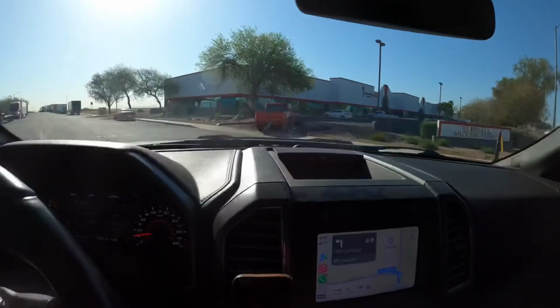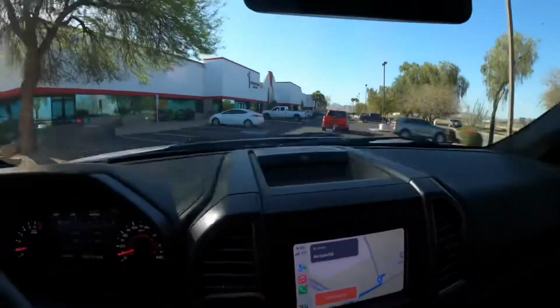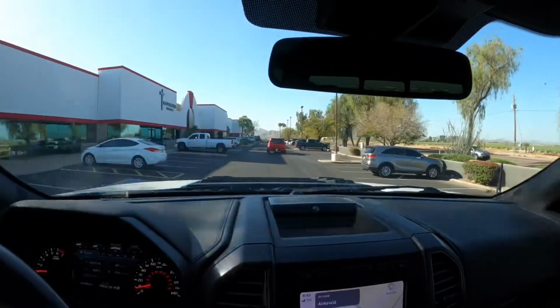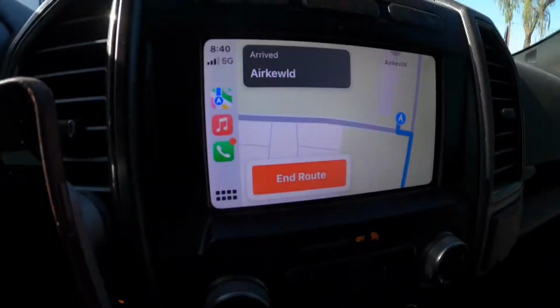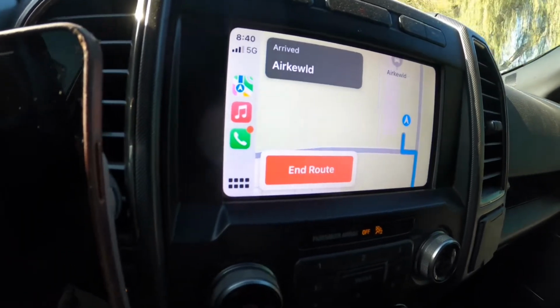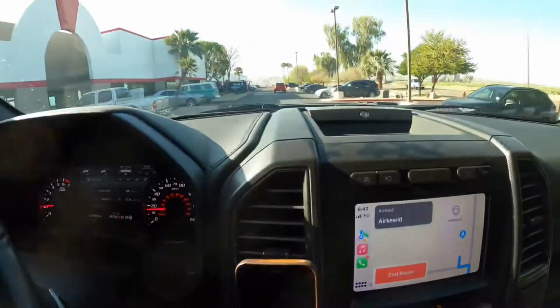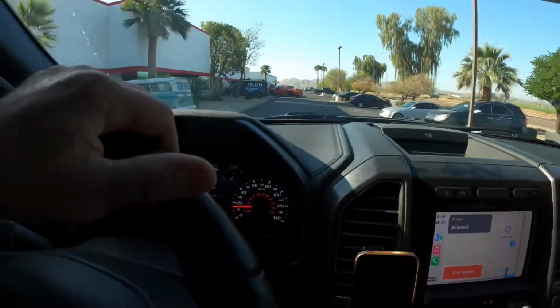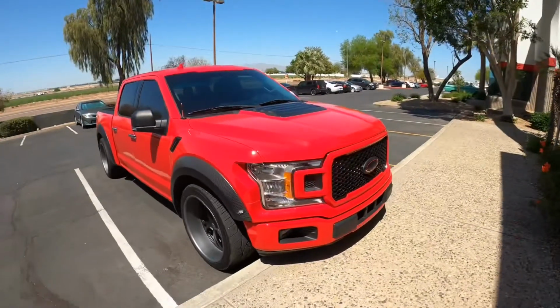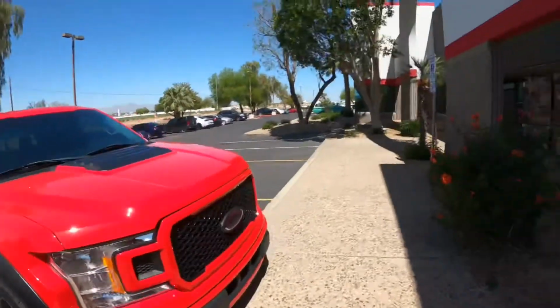Following Pete in his street Raptor. Looks pretty good. We have arrived at Airkewld. All right, so we made it over to Airkewld. There's Pete's truck. There's my Raptor.